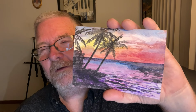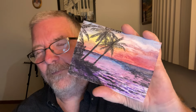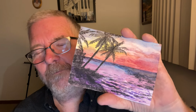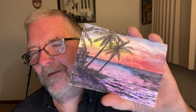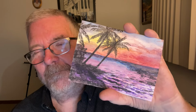It's interesting because they don't have to be on canvas. They could be on a card like this. In fact, the cards seem to be the most popular for me, but I've seen people do them on sand dollars. You've probably seen that too. I've seen people paint shells that have scenes like this on them. I've seen people hand paint t-shirts, and they seem to sell pretty well.